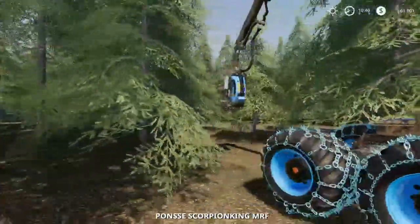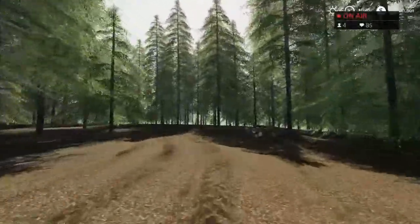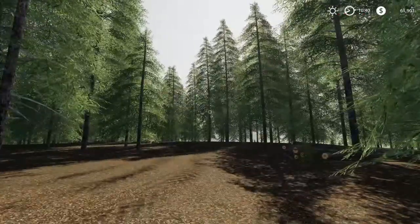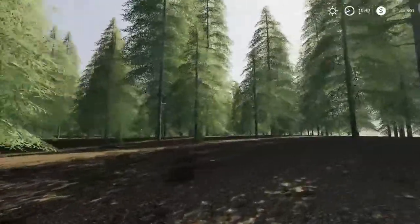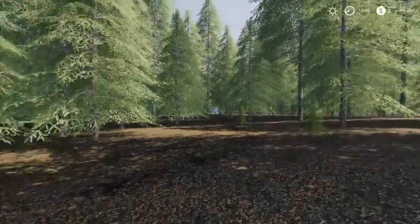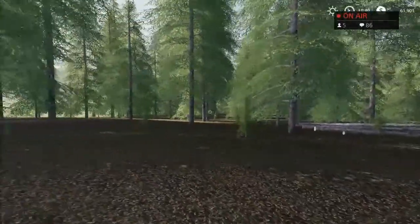Yeah, right back here where we're at, we're opening up this area. We're going to be gathering up all the material from here and hauling it back on the next episode. Like I said, we'll probably do like half a dozen loads on the next one or so. We'll probably get all these trees in here cleared out.